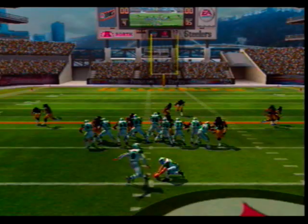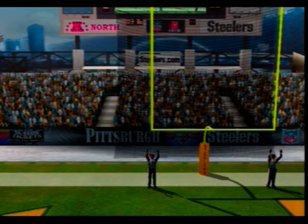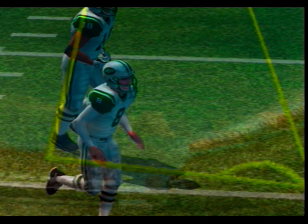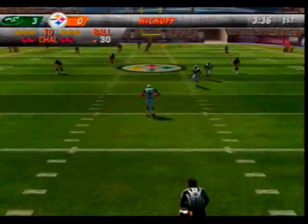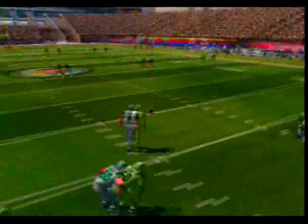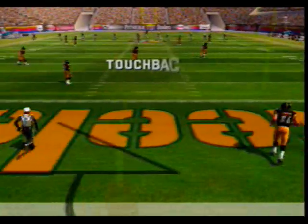Carey will try to give his team the lead with his field goal attempt. That one just barely got over the crossbar. He's one of those guys who really works hard at what he does. And you can see that hard work paying off when you make a kick like this one. Nice distance. That one is out of the end zone.